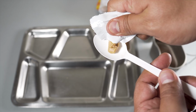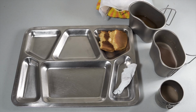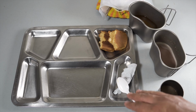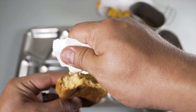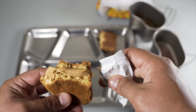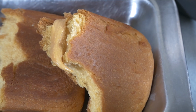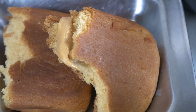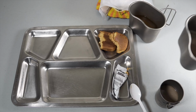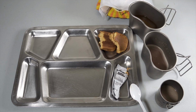We might as well try the peanut butter. Why not? Yeah, here we go. It's nice and sweet and savory, very nutty, very creamy. Let's try it with our bread. Peanut butter and bread, can't go wrong with that. Oh yeah, the peanut butter goes perfect with the bread and with the hot cocoa.